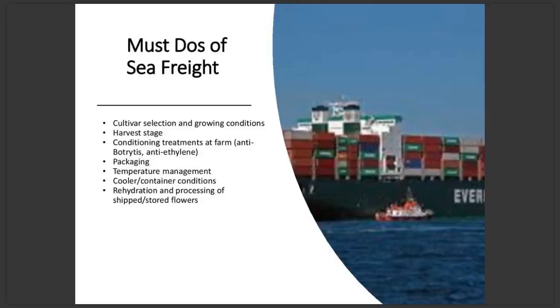Firstly, select the correct crop and cultivars within that crop. So there are some crops, like chrysanthemums or Alstroemeria, which can be stored dry for long periods with minimal negative effects, which are perfect for sea freight. But within those crops, you will also find varieties which ship better than others.